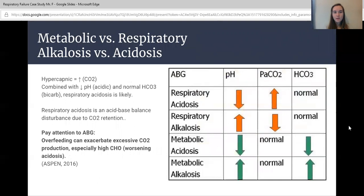So one thing that we need to pay attention to as dietitians, sorry, that's my dog, is the pH, CO2, and bicarbonate balance, because if this is respiratory failure and the patient is hypercapnic, with high CO2, they very well might be experiencing respiratory acidosis if they also have a slightly acidic pH and a normal bicarbonate level.